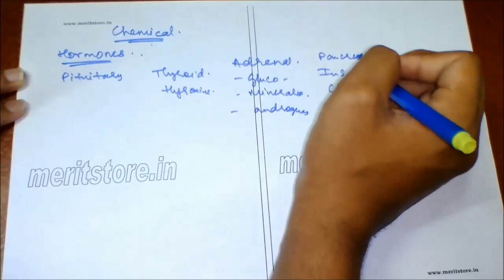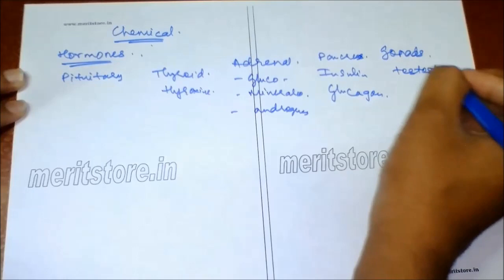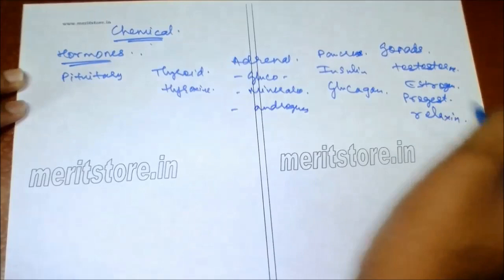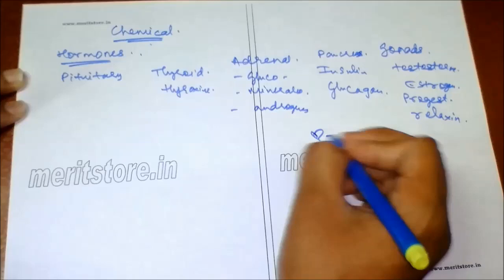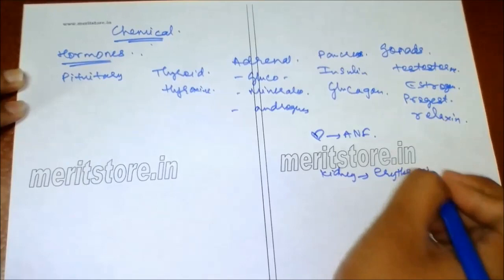Then there are the gonads, which control the secretion of testosterone, estrogen, progesterone and relaxin. The hormone secreted by the heart is atrial natriuretic factor, and by the kidney, erythropoietin and calcitriol.